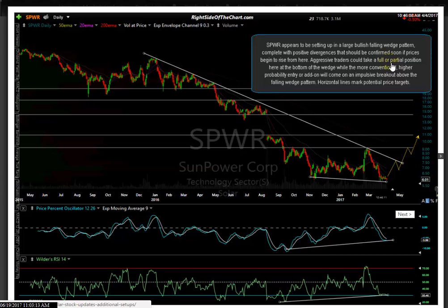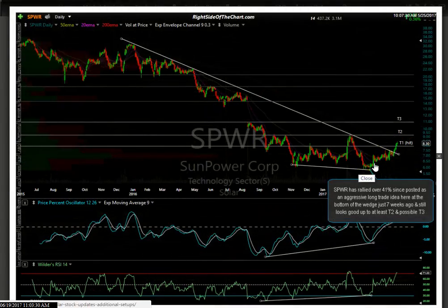Aggressive traders could take a full or partial position there at the bottom of the wedge, and highlighted this scenario going on, have a reaction at the top of the wedge, pull back, a breakout. There's your next objective entry, and you can see the targets are the horizontal lines. Strong divergence. That one went on as expected.